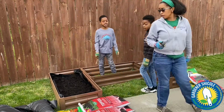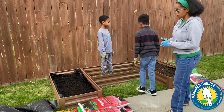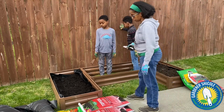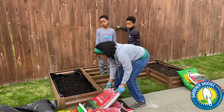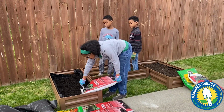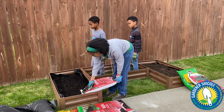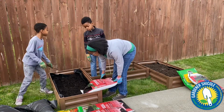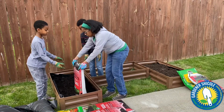And so far, this is a 4x2, or 2x4 rather, bed, and we have put how many bags of dirt in here? 4. And this is 0.75 cubic feet. That's how much dirt is in this bag. Jerry can do that.